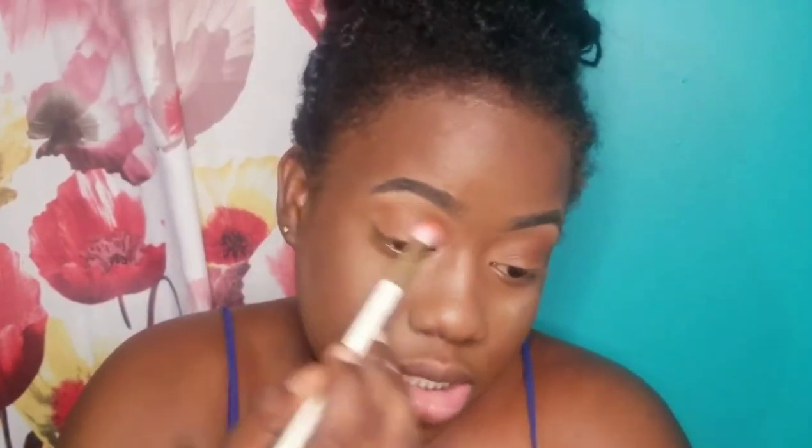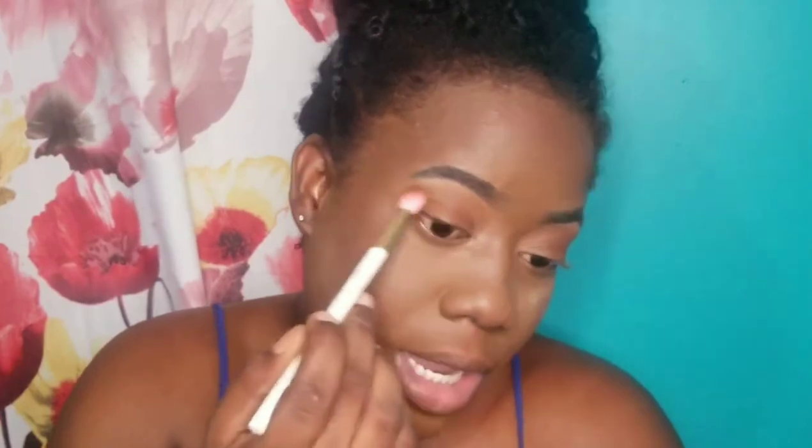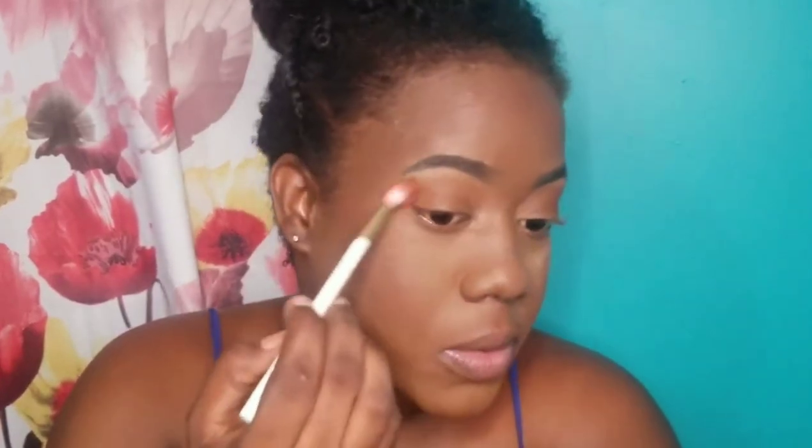I'm going to do the same thing to the next eye. Using windshield wiper motions is like patting it first and then rubbing it, like windshield wiper motions like this. The color payoff is average in my opinion. I don't know if I'm doing something wrong, but it's kind of hard to blend out in a way.